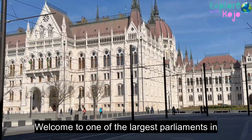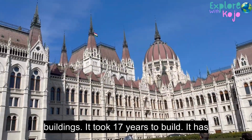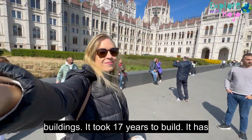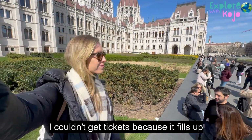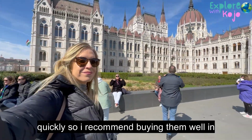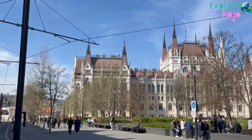Welcome to one of the largest parliaments in the world, and of course one of my favorite buildings. It took 17 years to build. It has a height of 96 meters. It's definitely worth entering. I couldn't get tickets because it fills up quickly, so I recommend buying them well in advance. The ticket costs around 30 euros.